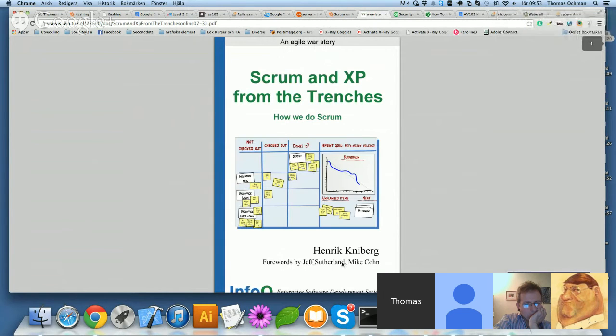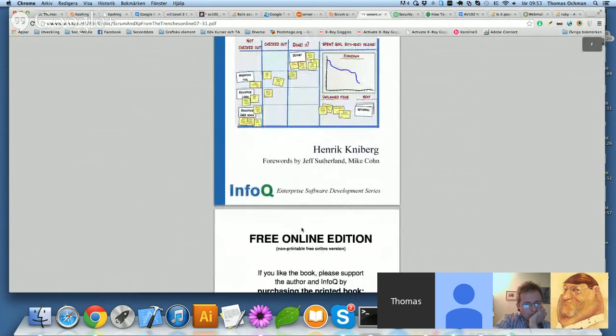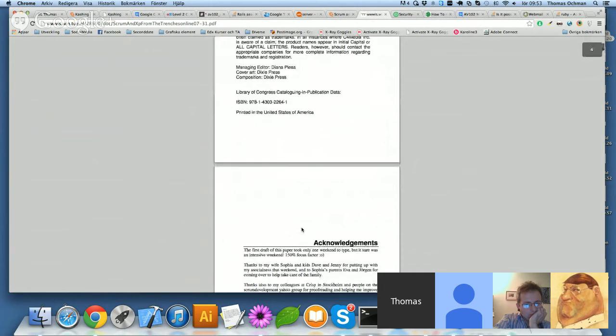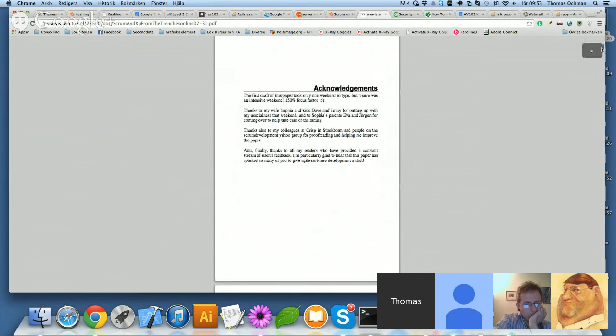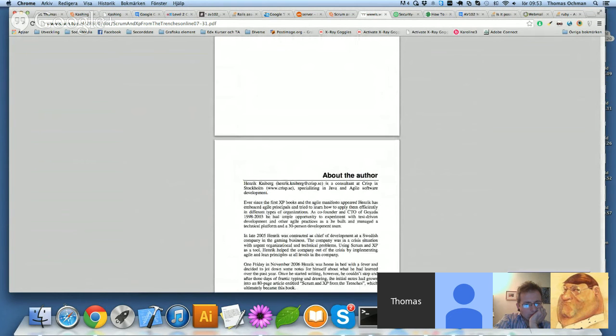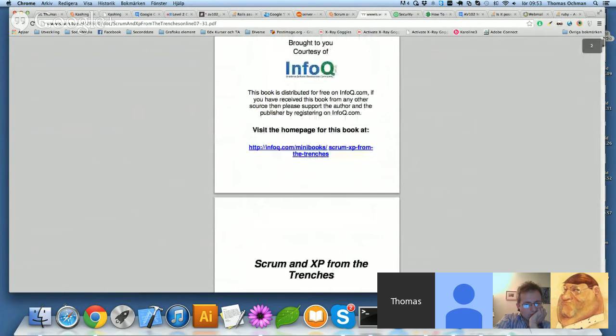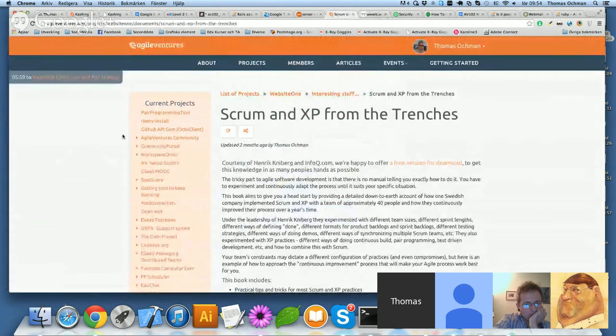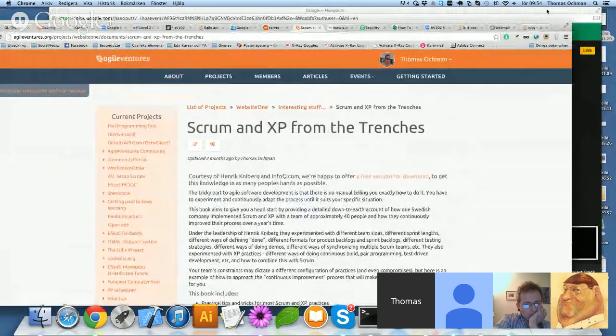I think it will be very valuable for you to have a quick look at. Jeff Sutherland, one of the co-founders of Scrum, wrote a foreword to it, and it's a very good read. I would really recommend this. It's about 140 pages, but it's an easy read. Don't feel intimidated by it. So that should be it.